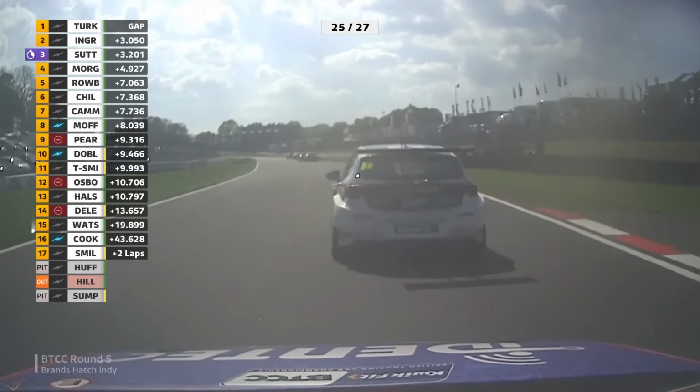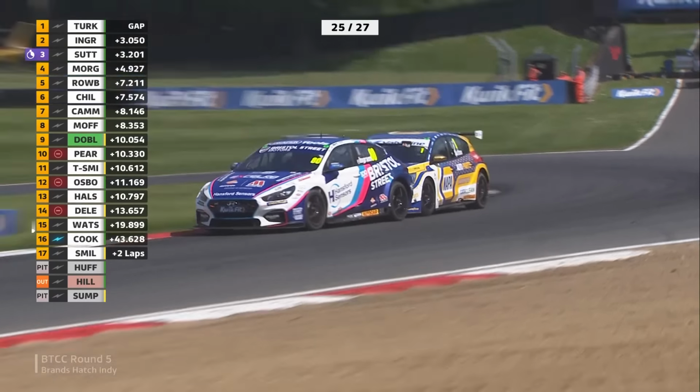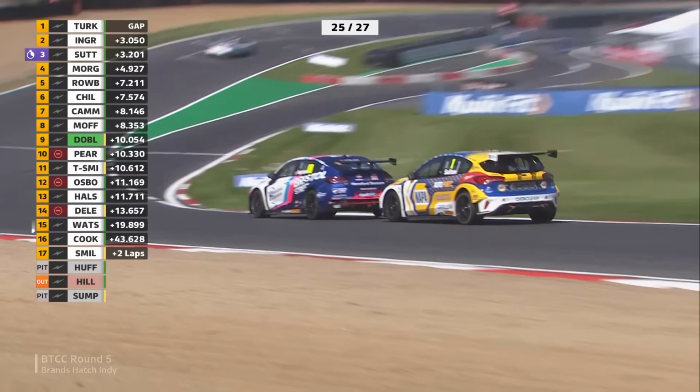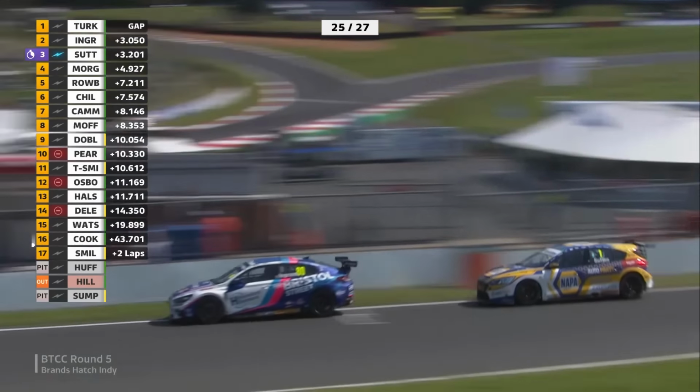So Cook tumbles down the order after an enforced pit stop. Rob Huff is out of the race. Didn't think the damage was that great. Maybe it had done more to the suspension as well, but he's not rejoined. So up towards the line comes this second place fight.